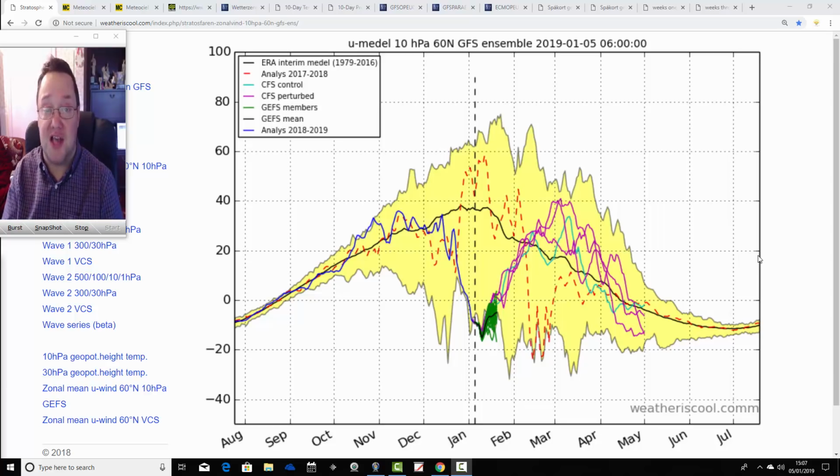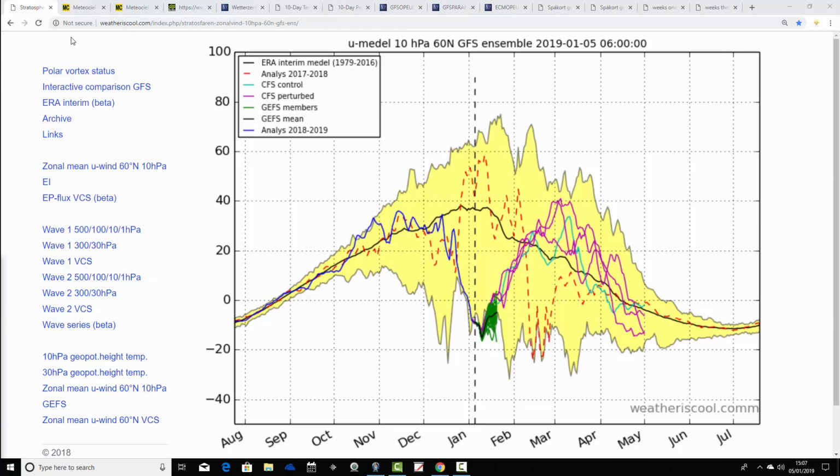Just to say the weekend forecast has been released, so temperature's going to be a bit up and down in the weekend, but always keeping quite a strong high pressure signal close to the south and the west of the country. Anyway, have a look at the weekend forecast, see what's going on.